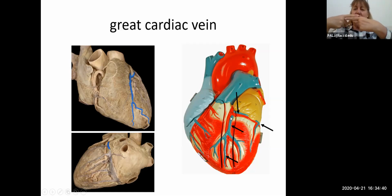And arteries and veins like to do that. It's like two-way traffic on a two-way street, where the artery is carrying blood one direction and the vein right next to it is carrying blood the other direction. So that's the start of the great cardiac vein. And then what happens is it usually kind of cuts off the corner and then it will travel next to the circumflex artery. It doesn't usually make a square corner like shown in this model. It's more kind of cutting off the corner.